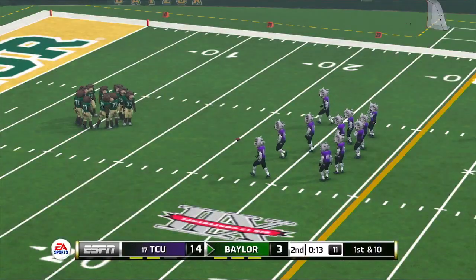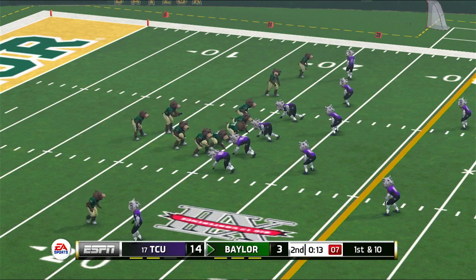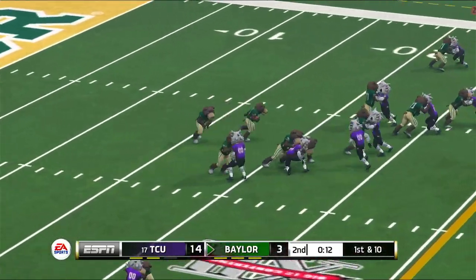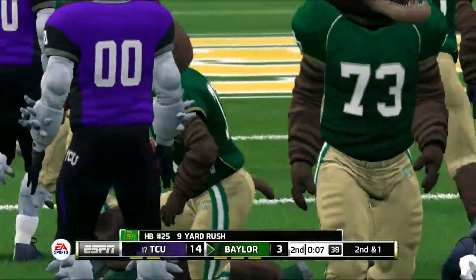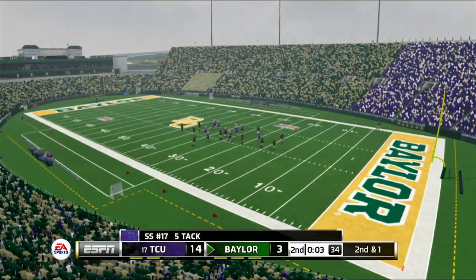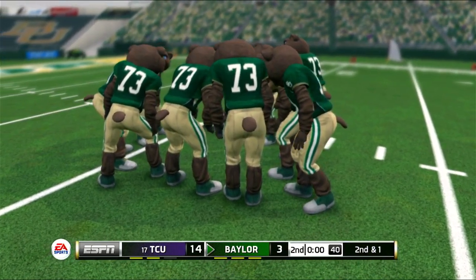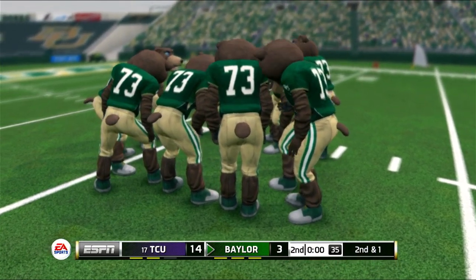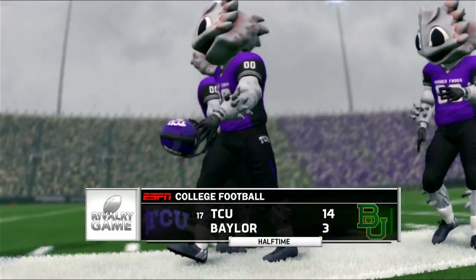The quarterback comes back on the field, and I'm sure he's hoping to make up for that interception on the last drive. If they can play sound football from here out and make a few plays, there's no reason they can't get back into this. He's tackled around the 29-yard line. We played a half. TCU in front, 14-3.